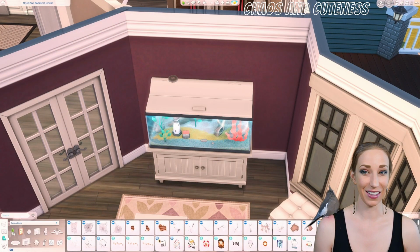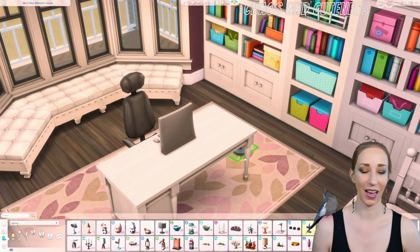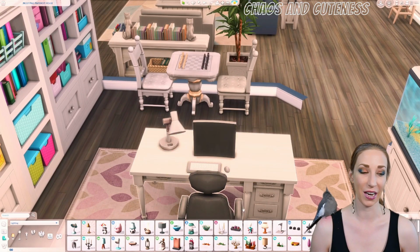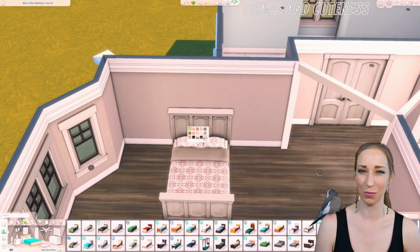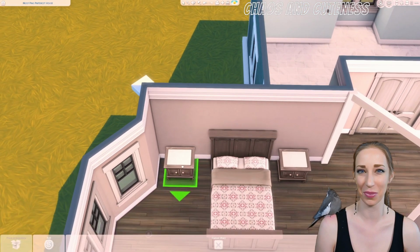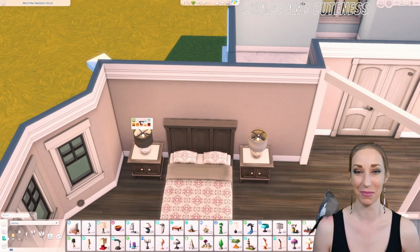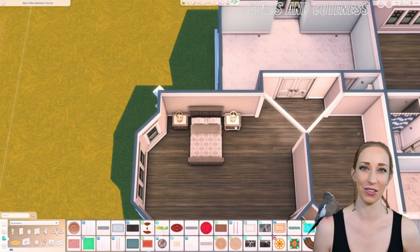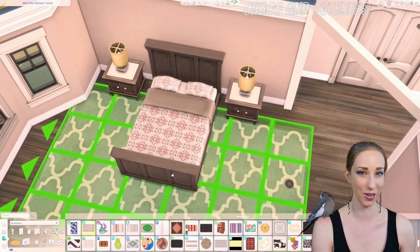Okay, I have to say something. I put in that fish tank in the office, and I never put in fish tanks. I don't know why, because I think they're awesome and I wish we had more in the game, because some of the ones we have are kind of ugly, but this one worked out well in the office. But I have to tell a little story. As I'm building this office area, I put the fish tank in and there was room where I was planning on putting a plant in the corner.